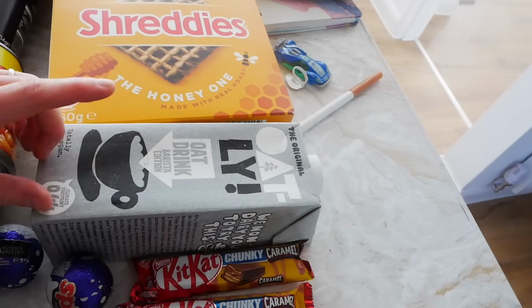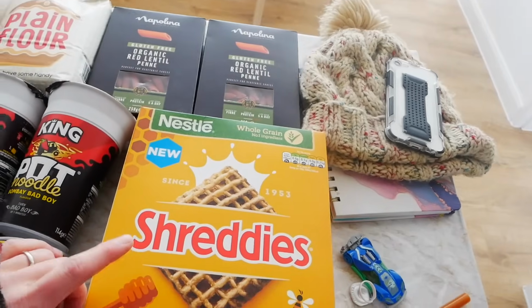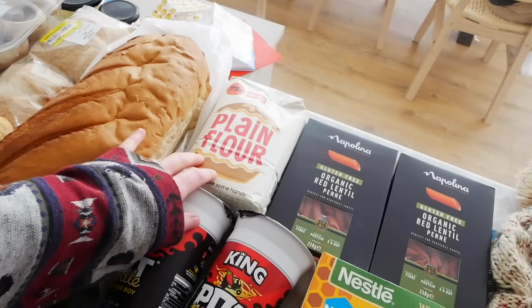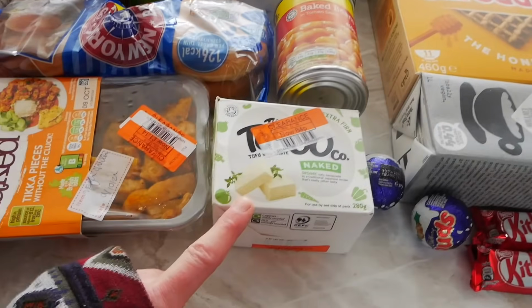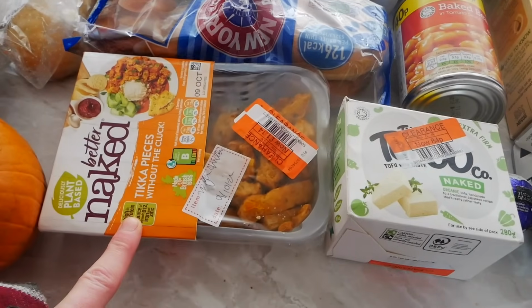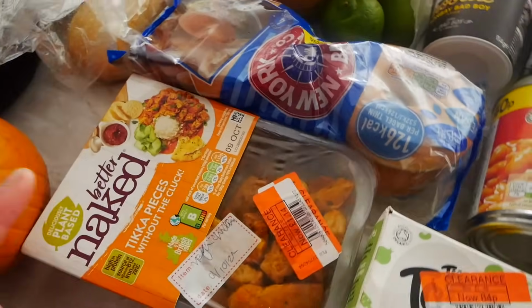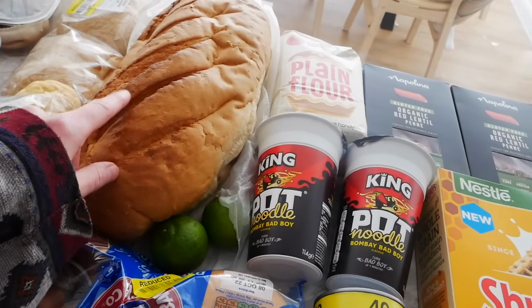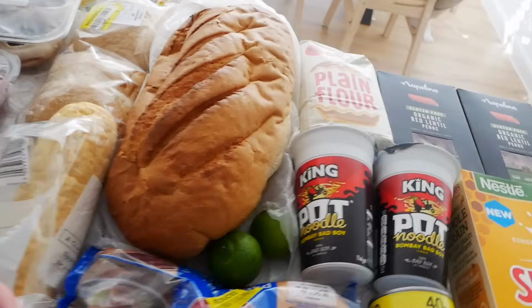Then we've got some Oatly milk, some, again, the boys picked this, some shreddies. These are not vegan, but the boys will eat them. Some red lentil pasta. Plain flour, a couple of pot noodles, some beans, some tofu and some vegan chicken tikka pieces, or I think it's vegan, I didn't actually double check. Yeah, deliciously plant-based. Some bagels, some limes, a huge loaf of bread that we're going to make. Are we going to make pizza out of it today? Yeah. We're going to make a big pizza out of this.